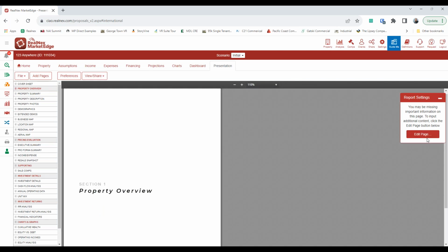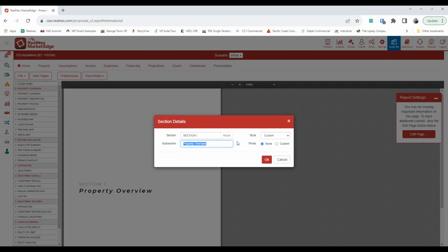Now these sectional pages, I don't know how cool that is. But anytime you select one of these pages, if you see a section over here on the right-hand side, and let me try to highlight this, you're going to see this little button that says Edit Page. Do me a favor, curiosity gets us all. Just simply go ahead and select Edit Page. And in here, we can change property overview to anything we want. We can change section 1 to section whatever.